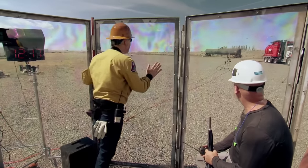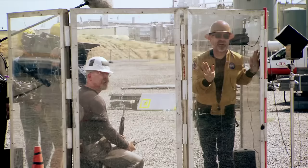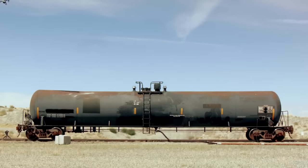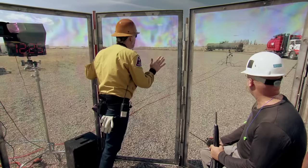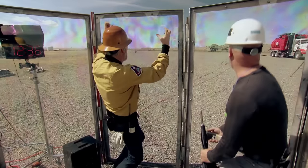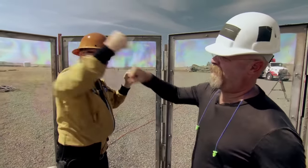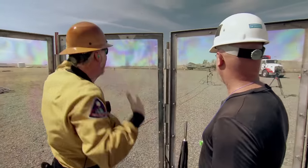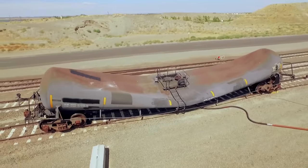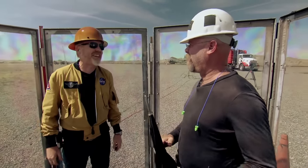23 inches. Come on! Come on, you melon farmer. Inches of mercury. Holy cow!